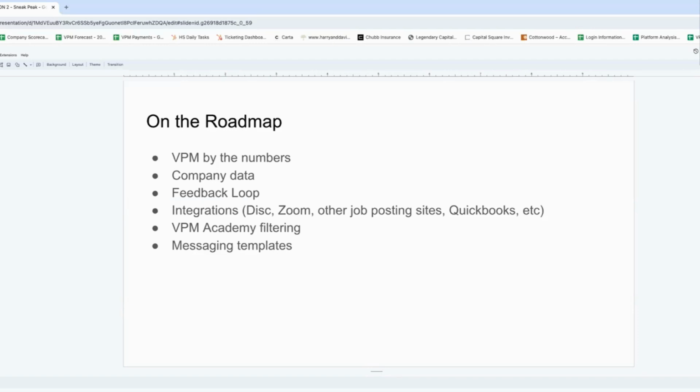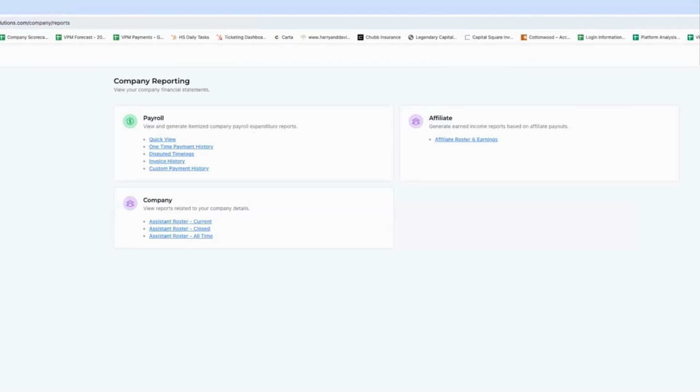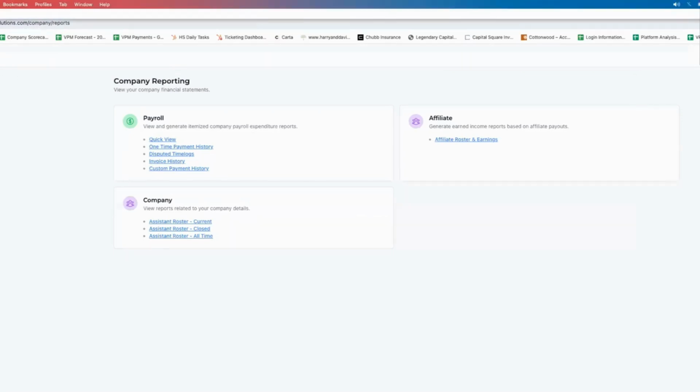We're going to create a feedback loop, which is if you have somebody that used to work for you, or you interviewed them and you thought very highly of them or not so highly, you can actually create some feedback loops. So we'll be building that. Integrations is going to be a main focus for us, and then adding some messaging templates. So that's all the stuff that we're doing. With no further ado, I'm going to show you the platform now.